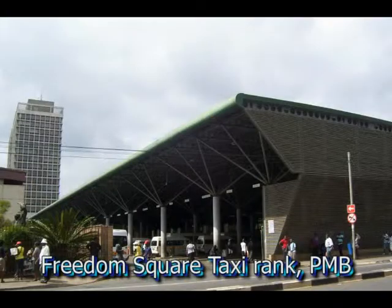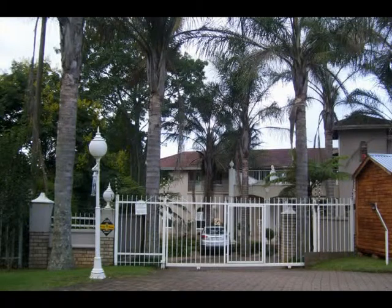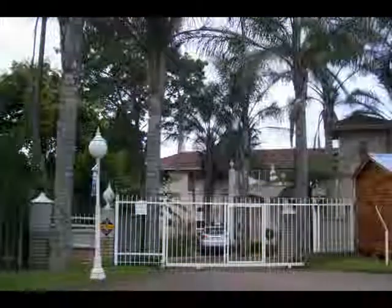In 2007, Polyform was awarded the contract of providing roof slabs over the vendors' kiosks in the Freedom Square taxi rank because it was the only system that could handle the curvilinear shapes. The Polyform retractable slab was used for a B&B in Hilton, as it has a suspended ceiling to provide space for services, making the seating configuration unimportant.